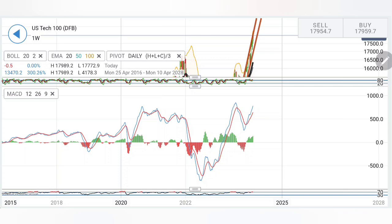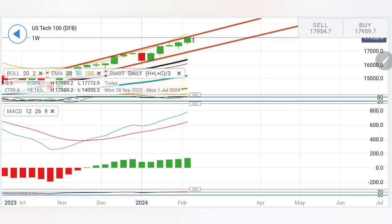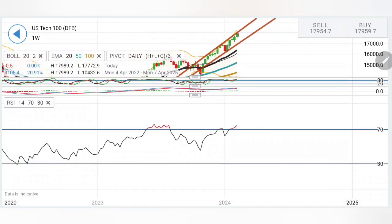But right now it is stretching the rise here. If you look at the weekly stochastic, I think it has again come back to overbought levels. So possibly sustaining this zone for 1 or 2 weeks is there.